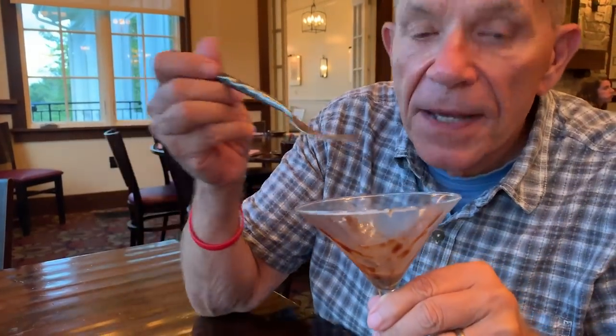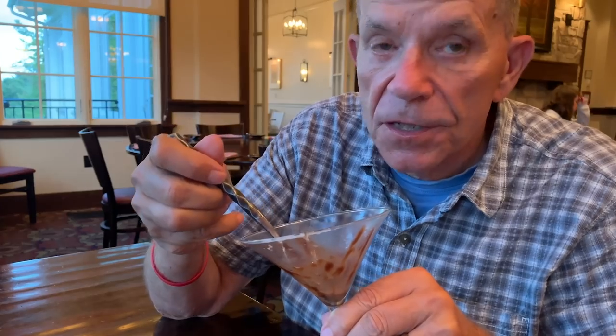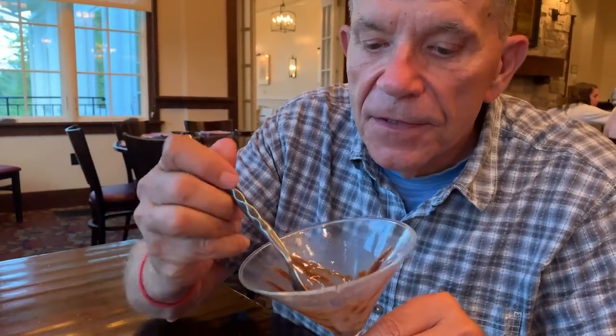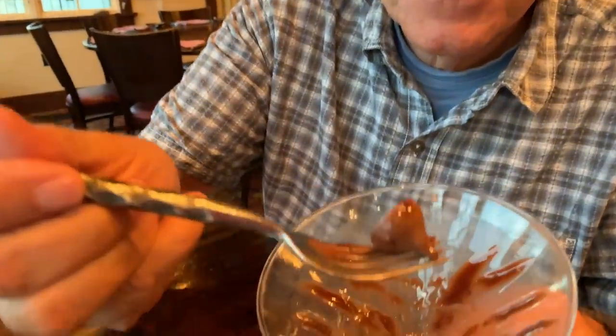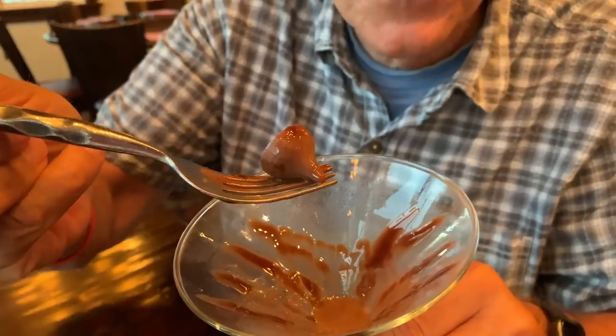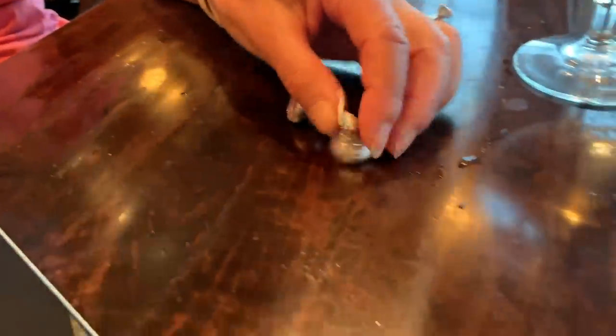Hey, wait a minute. I'm back to my chocolate martini. Okay, so maybe most of the chocolate was Godiva, but look, in the very bottom of it, it's a Hershey Kiss. So this is drinking local. It's Hershey chocolate. And with the bill, you get even more Hershey chocolate kisses.